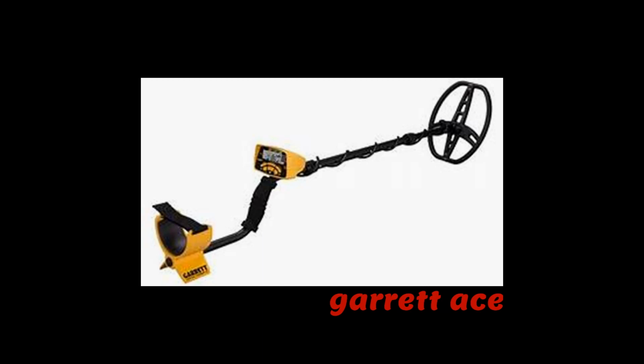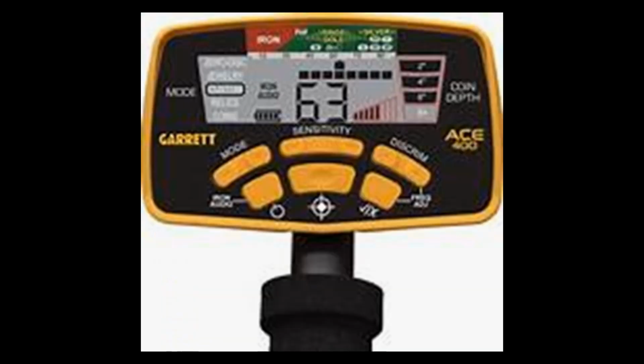The Ace 400 is going to run you about $400, which isn't bad for all the features you get with this detector. It has digital target ID, iron audio, discrimination, ground balancing. The only con to this detector is that the control box isn't waterproof, so you can only go up to it in the water. If this machine had waterproof capabilities, I would say it would be like a 7 out of 10 machine to me.